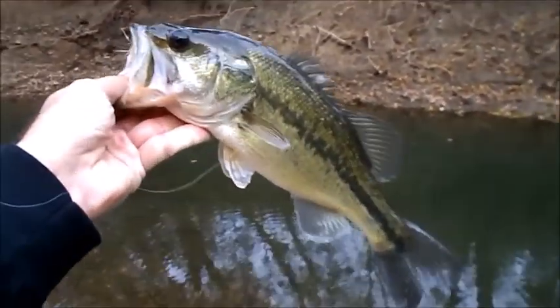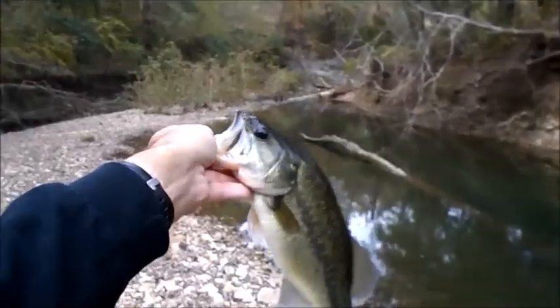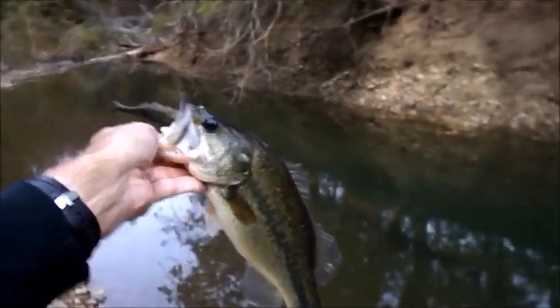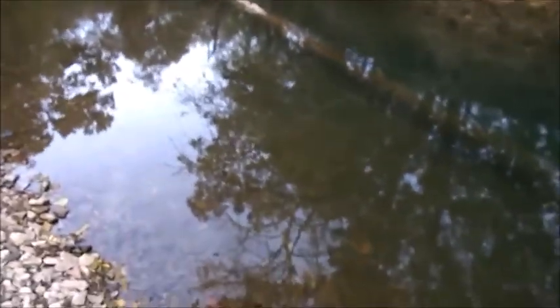Alright, I knew there were some bigger bass out there. Let's get a weight on this guy. Alright, this bad boy is almost exactly 1.5 pounds. Tiny bit over. Let's get him back in here. I'm fishing the other end, so I'm going to put him back down this way.